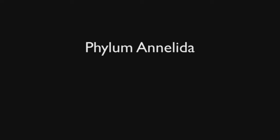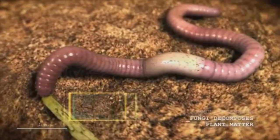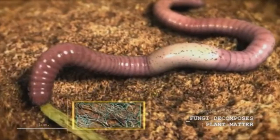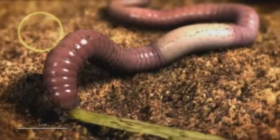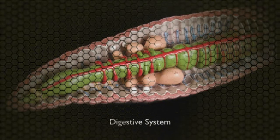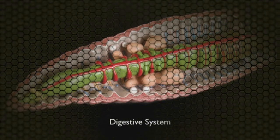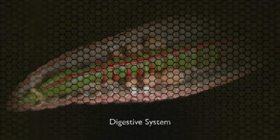They normally have the following characteristics: segmented bodies, bilateral symmetry, a true body cavity, coelom, partially divided by structures called septa. Also, the organs of the digestive, nervous, and circulatory systems penetrate the septa and run the length of the body. And, the digestive tract is divided into several well-developed organs: pharynx, esophagus, crop, gizzard, and intestine.